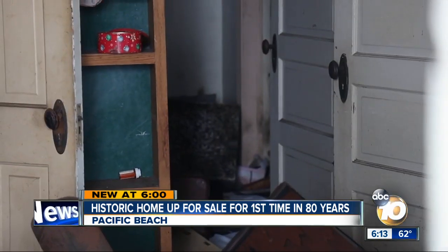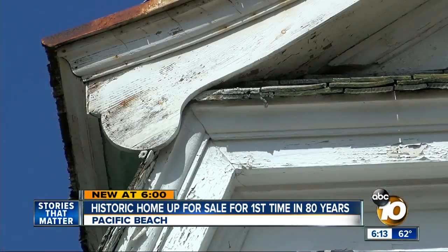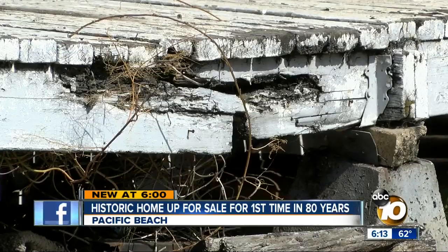Inside, the owners haven't removed any of the debris. The exterior also has significant damage. They said that there was deferred maintenance on it, but they would not allow it to be torn down. So it just needs to be remodeled and brought back to life. It can't be torn down because it received historical designation under the Mills Act in 1992.